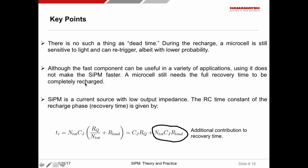Although there is a possible existence of a fast component, the presence of the fast component does not make SiPM faster. Again, a microcell still needs a full recovery time, in fact 5 times the time constant, to fully recharge itself to the on state. So the fast component does not make SiPM faster.